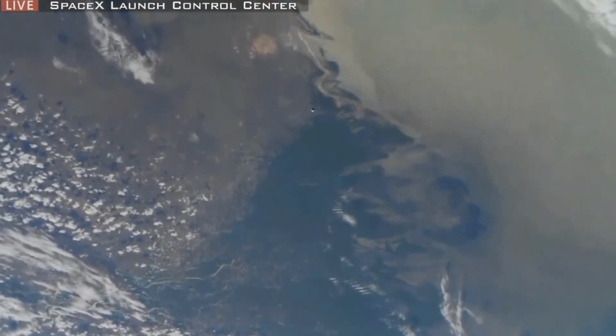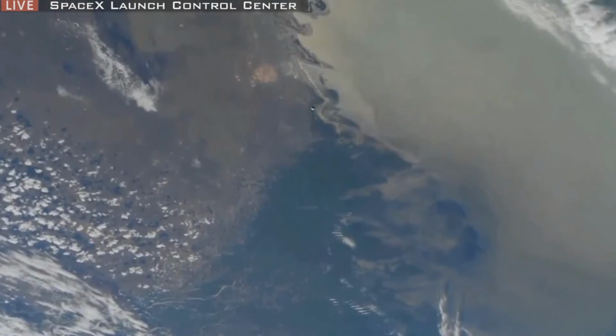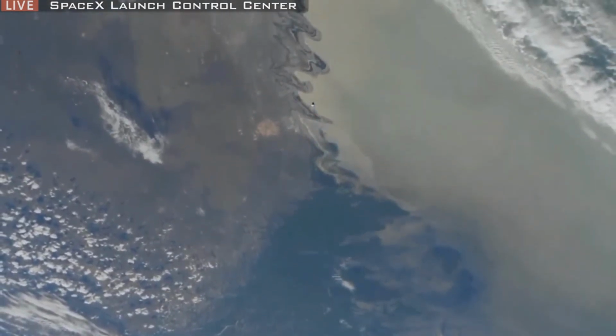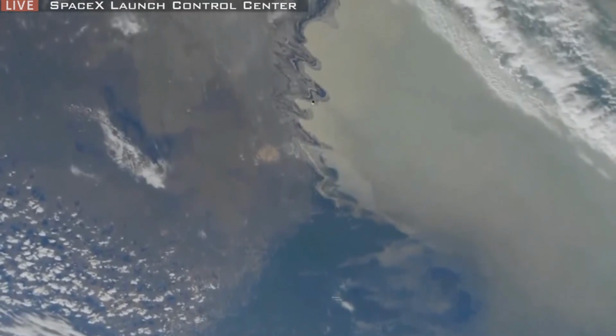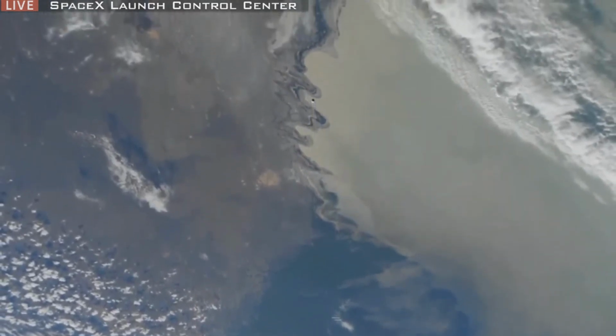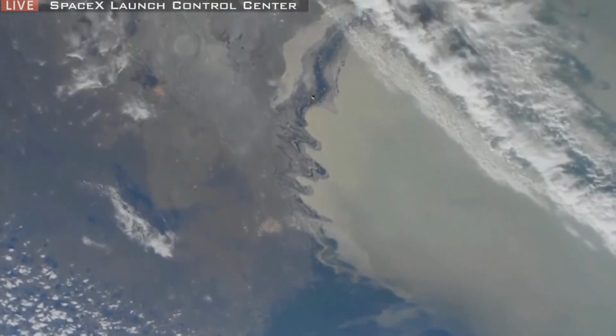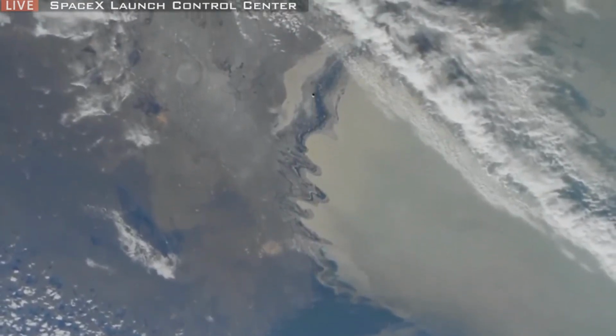So they're going to make a pass just to the north of Baikonur. We're looking at Kazakhstan in the background, but with this, a U.S. vehicle launched on a U.S. rocket from U.S. soil, now in the mix, a new era and a new path to station for our NASA crew members.